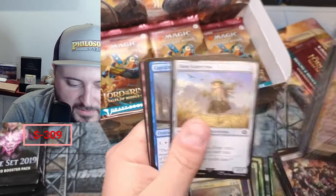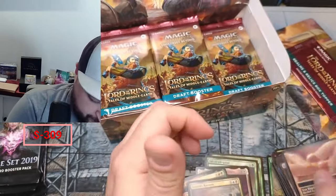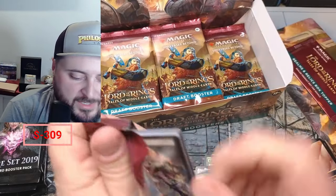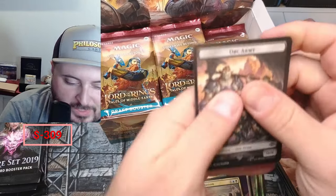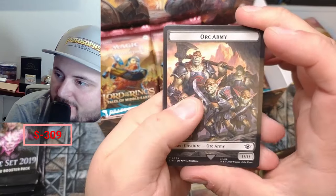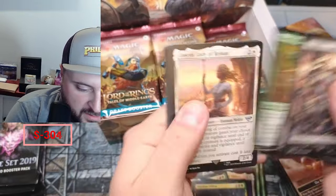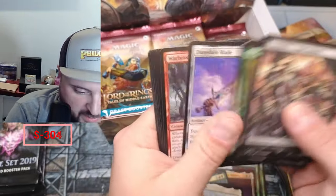Again, we're after the Nazgul. And we're after today, like I said, how are we going to do value-wise? Can you walk into an LGS, buy some of this stuff, and do all right? Minas Tirith, all right. We don't need the old man there.